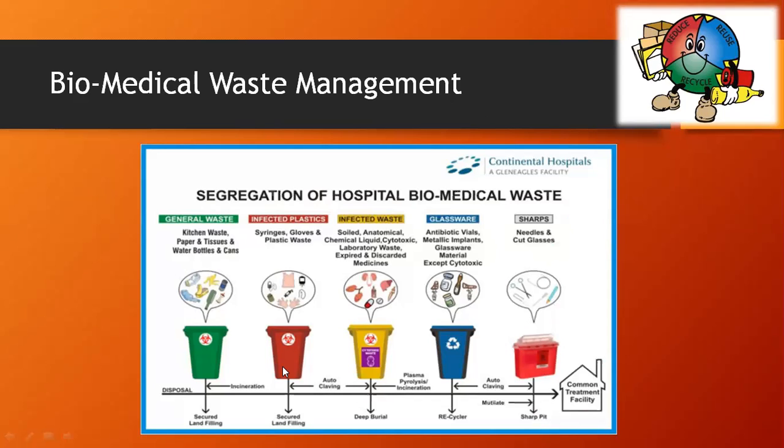Okay, all this segregation of the hospital biomedical waste is done so that they will know which are the infected waste, infected plastics, which are the infected glassware, the sharps, and the general waste, like the wet waste and the dry waste as well. So these are the different disposal bins used in hospital biomedical waste management. Hospital biomedical waste management is done in this way.